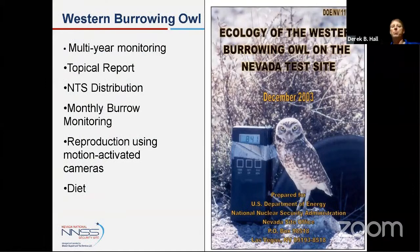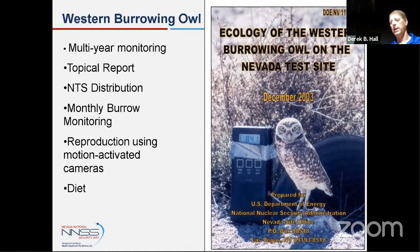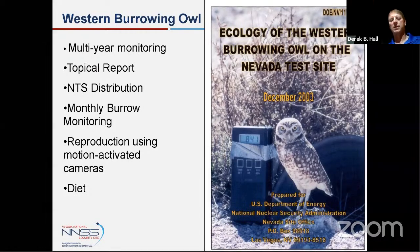One of those is the western burrowing owl. You kind of see that down here, right here. This is a species that's protected under the Migratory Bird Treaty Act, but it's also considered a national species of conservation concern. It's declining in many parts of its range, so we wanted to understand its status on the site.